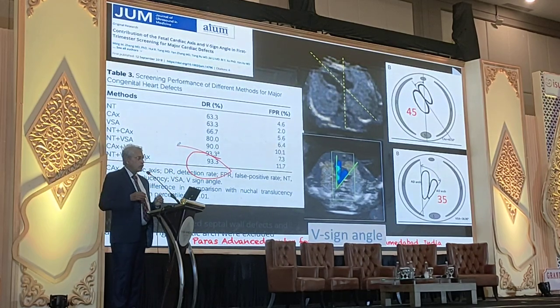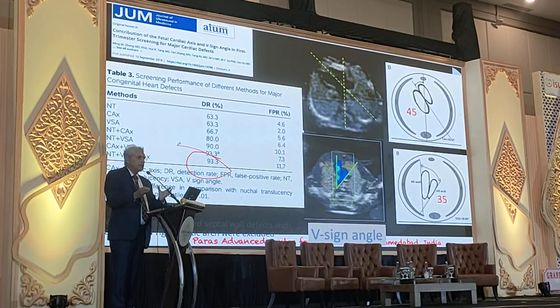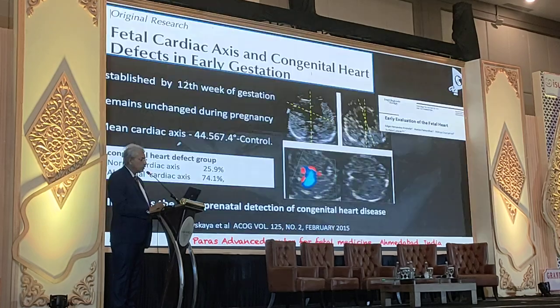Simple things. I don't want to take you through all the details. Look for the AV valves, look for this and that. Simple things which you can start doing tomorrow morning whenever you go to the clinic. You should be able to practice, and that's my aim, to make you understand.